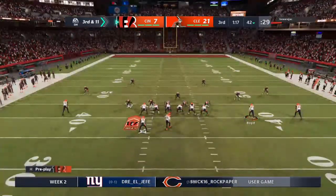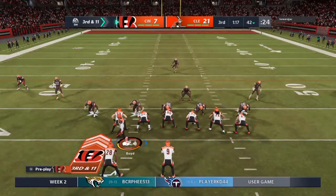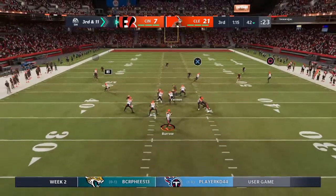He's got to throw it better. Got to get more help. Obviously one that should have been caught. They've got to find a way to bring those two elements together so they can make some progress in this one.